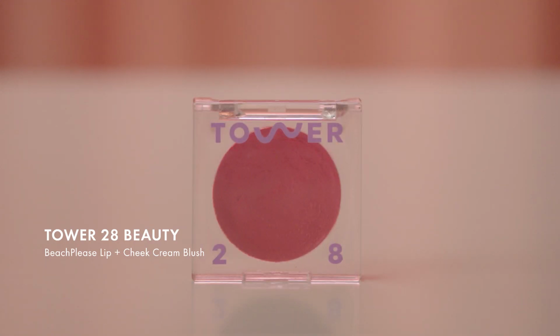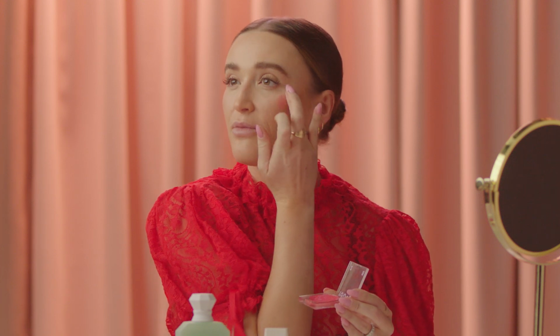Tower 28, Beach Please. This is lip and cheek. I'm obsessed with this blush. It's just glowy and kind of enhances your skin in this way that makes it look like you just got sun-kissed. So I love that about it. Just hit the top of my cheek. I like to bring it up a little bit for some lift. But how pretty is that? It's just like sun-kissed, right? And even though this is a cream, it has a really nice set. So I don't feel like I get that transfer, and I notice the blush stays in place.